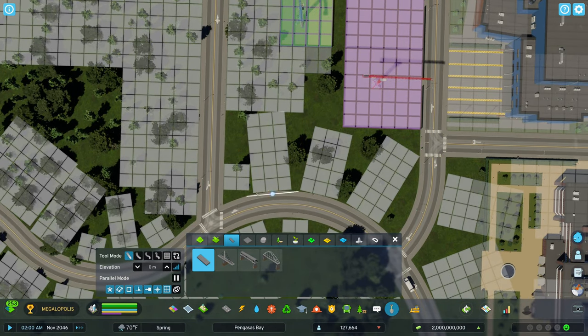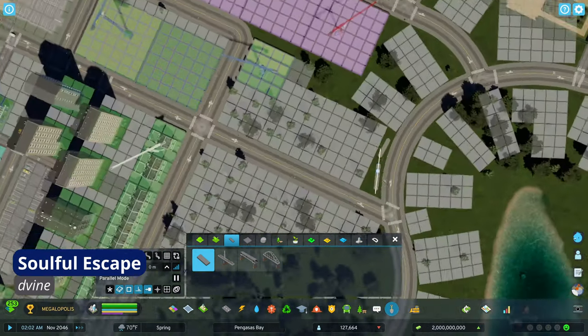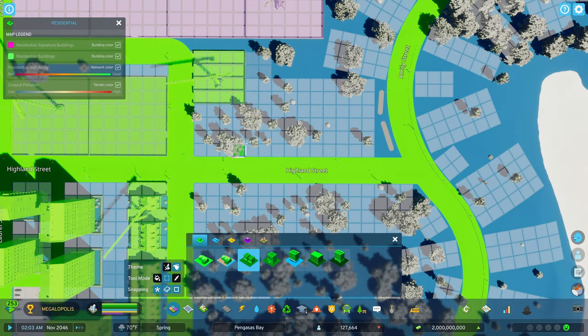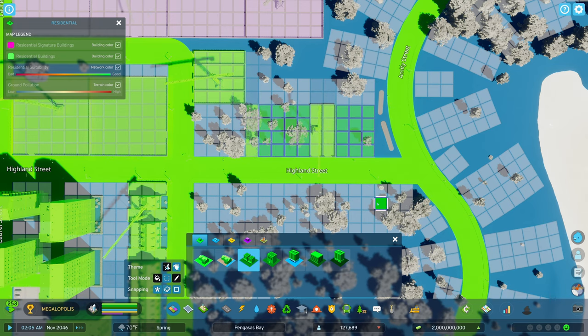And then I come back down into here and just drop in just a little piece of pathway there, or maybe a little bit more. Yeah, I can come in with more row homes right down along here. Well, yeah, 1, 2, 3, 4. Let's just drive it all the way down the rest of this block.